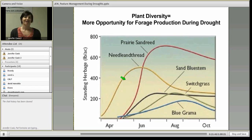The point of this slide is that if you have a diverse mix of grass species in your pasture, then there's more opportunity for forage production during a drought. So if you've gotten rain in April, the needle and thread grass is probably doing really well. And then if we don't get any more rain until August, then probably our blue grama will take off and take advantage of that water.